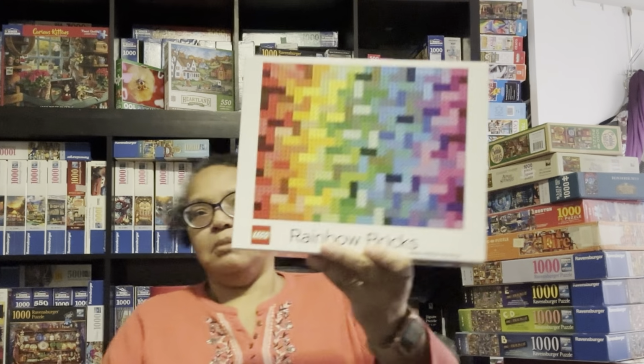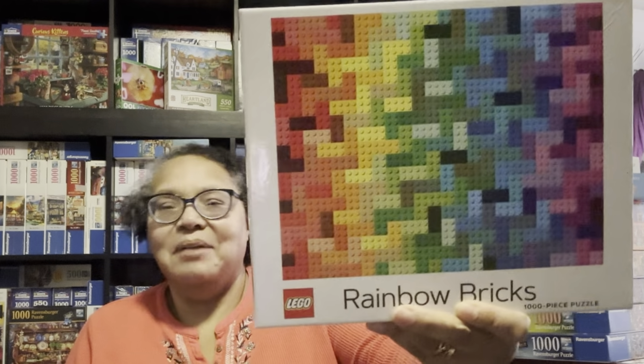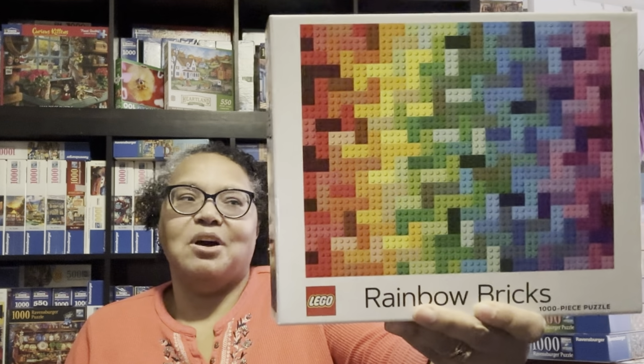But now I'm dropping the image off the screen to bring the box closer to you. And what do you have there? You have Lego blocks. Oh my goodness, I love it. Now there is another Lego puzzle by Chronicle Books that I will not buy. You know, on the Lego figures, the little yellow heads, there's like 1,000 of those in one puzzle. That's not for me.